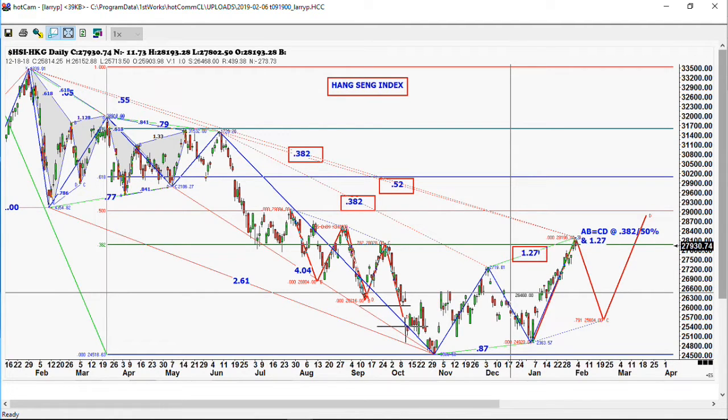The reason why I'm bringing this to your attention is when you're doing technical analysis like this, you disregard what the news is and just follow what the chart patterns are telling you. If the prices are going higher, there's more buying. If prices are going lower, there's more selling.